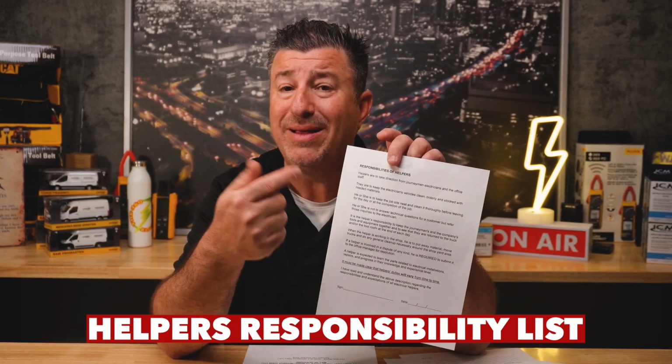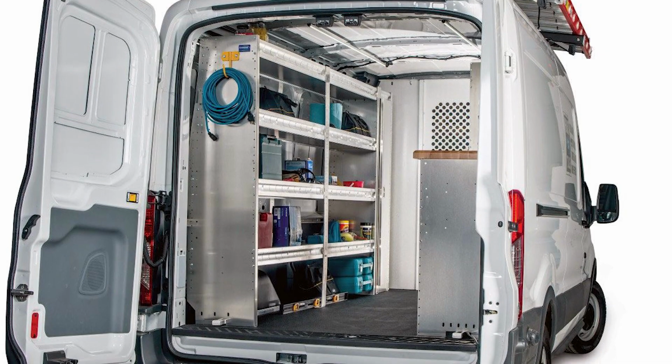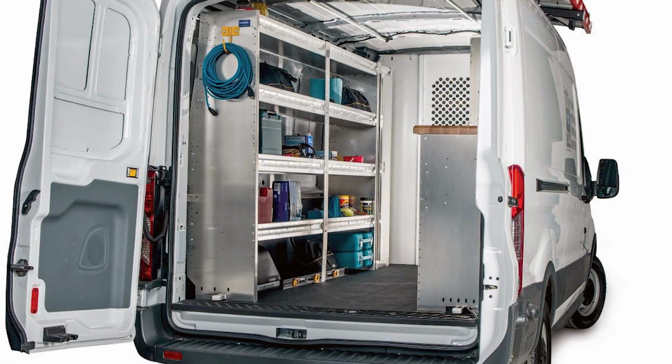All right, moving right along. Let's just say you're an individual electrical contractor, and Jeff, I'm not quite hiring yet. Well, how about your helper's responsibility list? You always have to have a list when you're hiring to give to your employees so that they know exactly what is expected of them. Let's go over a few of the helper responsibilities. Helpers are to take direction from journeyman electricians and the office staff. Duh. They are to keep the electricians' vehicles clean, orderly, and stocked with needed materials, so on and so forth. One of the other ones is if a helper is involved in a dispute of any kind, he or she is required to submit it to the office manager for resolution, because helpers and journeymen sometimes don't get along.